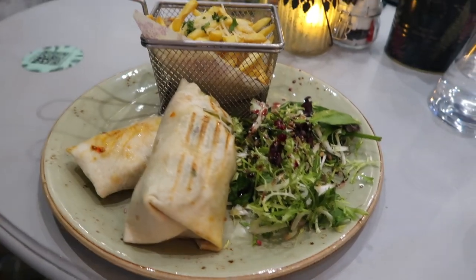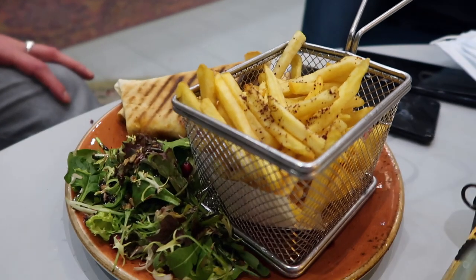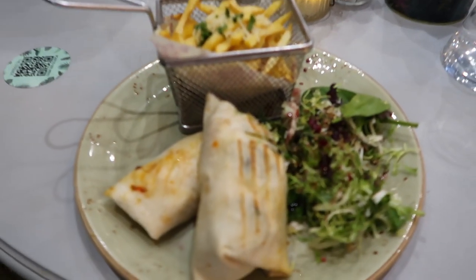We got the food. This is a chicken wrap. What do you have here? Shawarma, something fancy. But it looks delish.